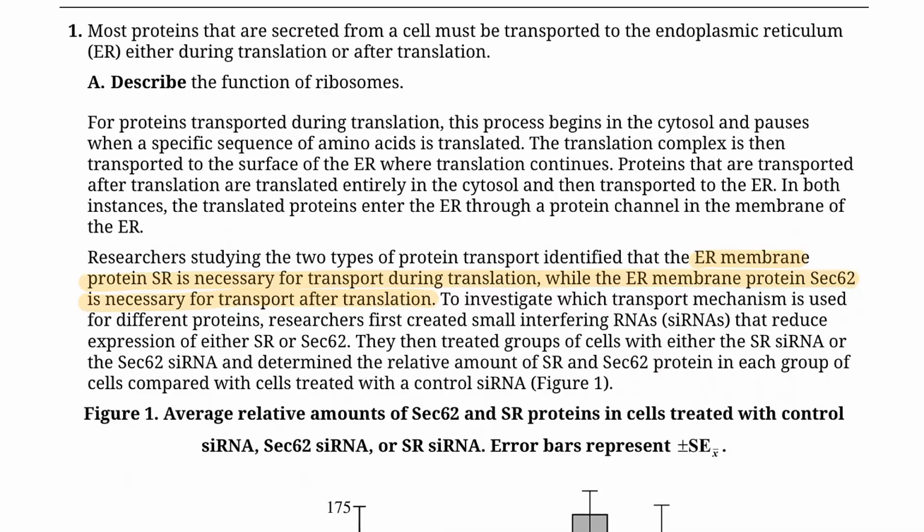So here we go with number one. Most proteins that are secreted from the cell must be transported to the endoplasmic reticulum. Hey, that'd be called a rough ER if it's got ribosomes, right? And of course, protein production or translation requires the rough ER, either during translation or after translation. That's a big point here. This entire question is about proteins being made either during or after translation. And that's what the focus of this study is.